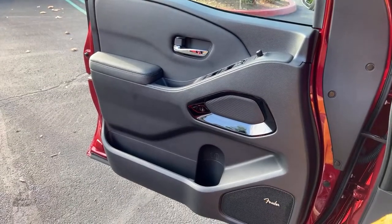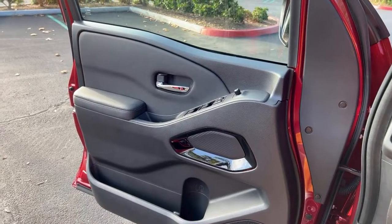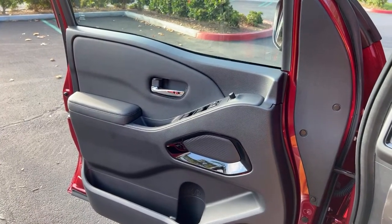I'm trying to remember the 2011 version of the F-150. I can't really see it against the new F-150 door, but maybe the 2011. I can't remember that one exactly.